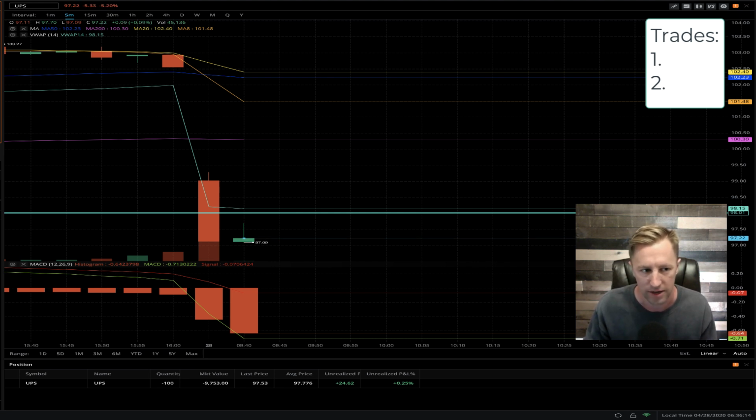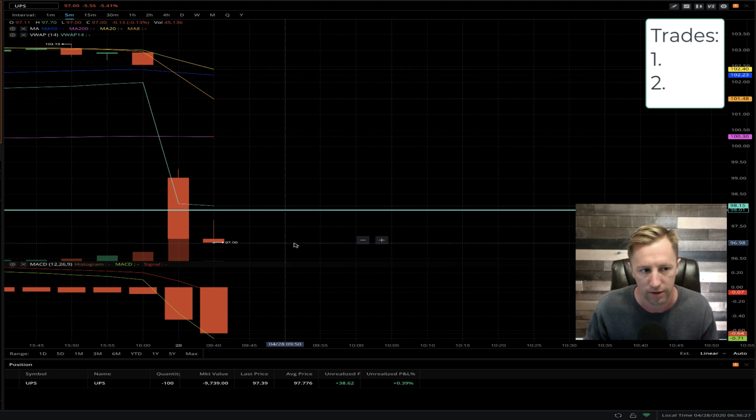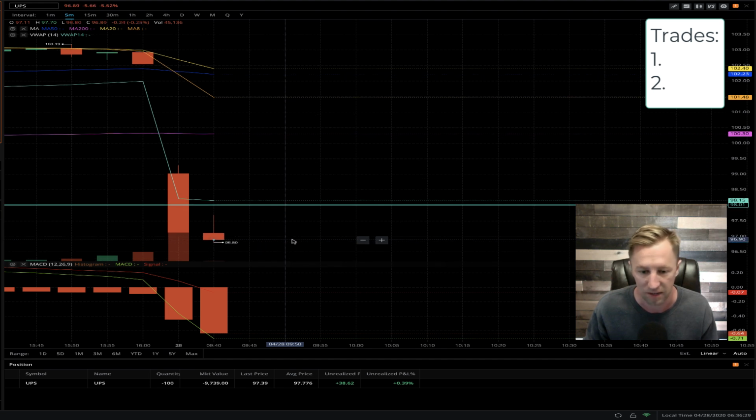Didn't result in any loss or gain, really. Maybe a few buck loss there because it just kind of bumped up. But nothing too tragic. So now I'm short 100 shares at this green line. It is lower, that's nice. I am already in the green. Like I said, I still feel like there's downwards pressure. It looks like it's moving.